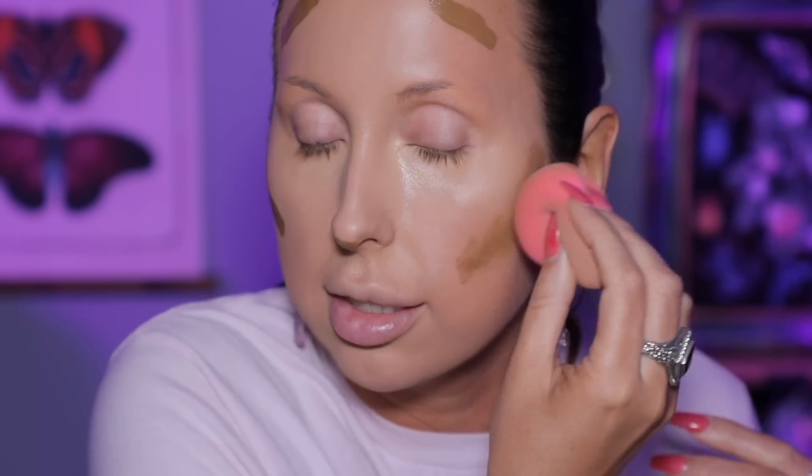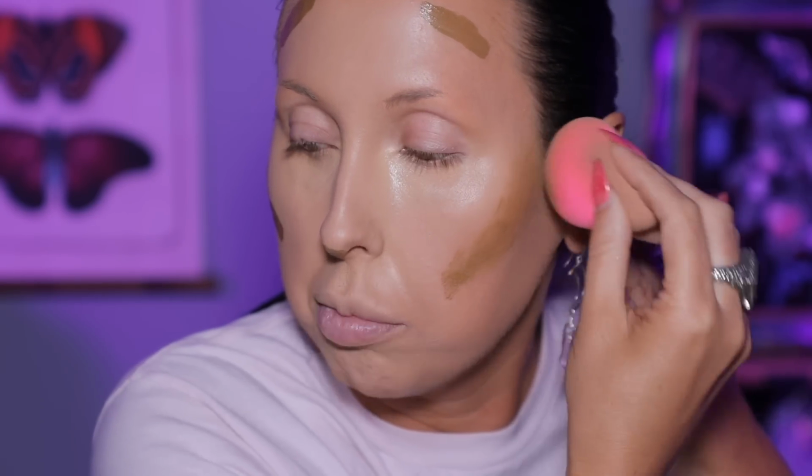I've used this cream bronzer, contour, whatever you want to call it. I think it's more of a bronzer. It has this beautiful olive tone. This shade does. I don't know about the other shades, of course, but I've used it with a brush. I've used it with a sponge. I'm using a sponge today, and it just looks so nice. See how it's like this?